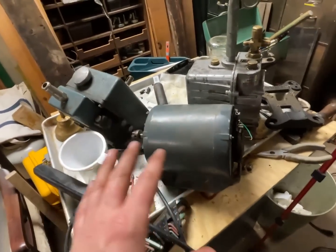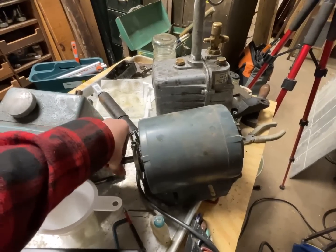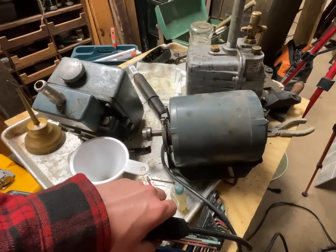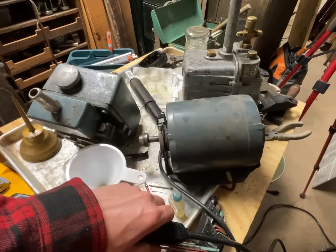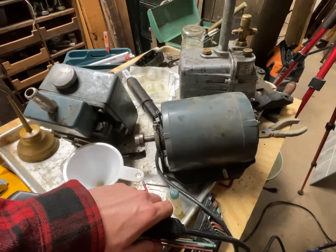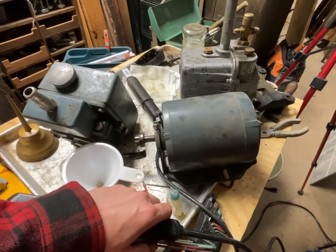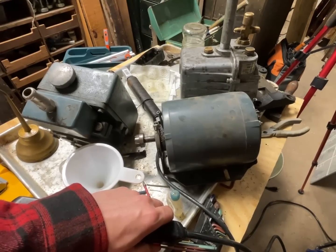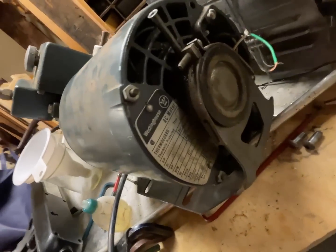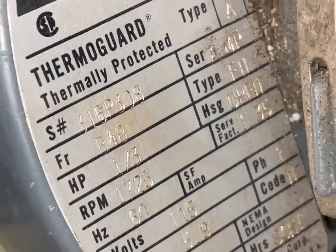This motor, I mean, it should be able to power through that because it's softened up quite a bit. And it still has issues. Oh, there it went. I don't know if this might need a capacitor. My viewers can let me know.